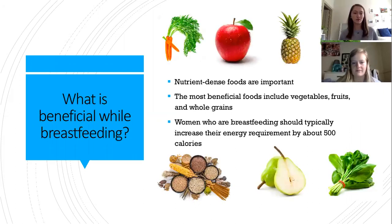So, first, I wanted to talk about beneficial foods for breastfeeding mothers. The most important thing is nutrient dense foods. These are vegetables, fruits, whole grains. And your energy requirement actually goes up about 500 calories when you're breastfeeding a child so that they can get all the nutrients that they need through the breast milk.